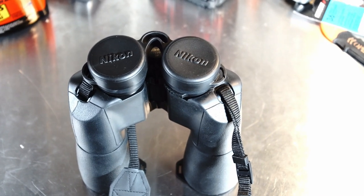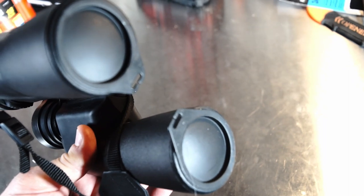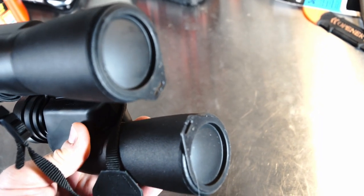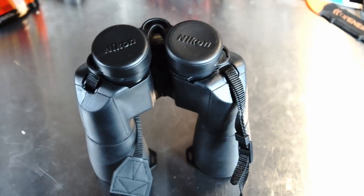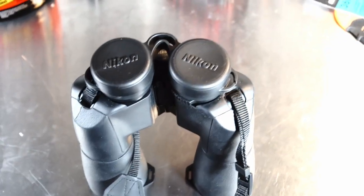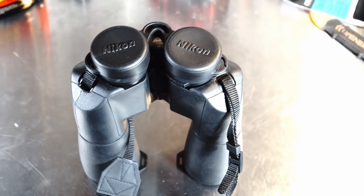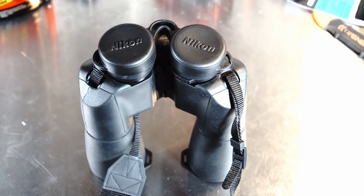The best thing about these binoculars is the 50 millimeter aperture. That is much larger than you normally get in binoculars for this kind of price. And that will allow you to see faint things like faint stars in the night sky, nebulae, things like that. So they're really good for sky gazing.